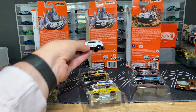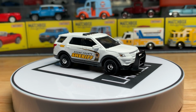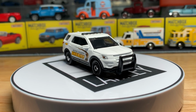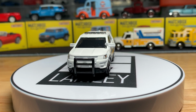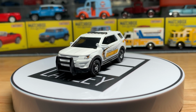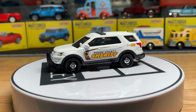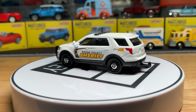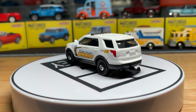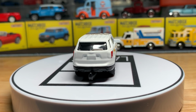Okay, now we're getting to the kind of stuff that I like. So here is the Ford, what is this called? The Interceptor Utility, right? It's based on the Ford Explorer. So we get the more modern Boone County Sheriff deco on this one on the side. Love the wheels on this one. It's a really nice casting. I've noticed it has the tow hook, so that's kind of nice. You could put something on it. So that one's really cool. I would imagine that looks a lot like what you're seeing out of Boone County right now.